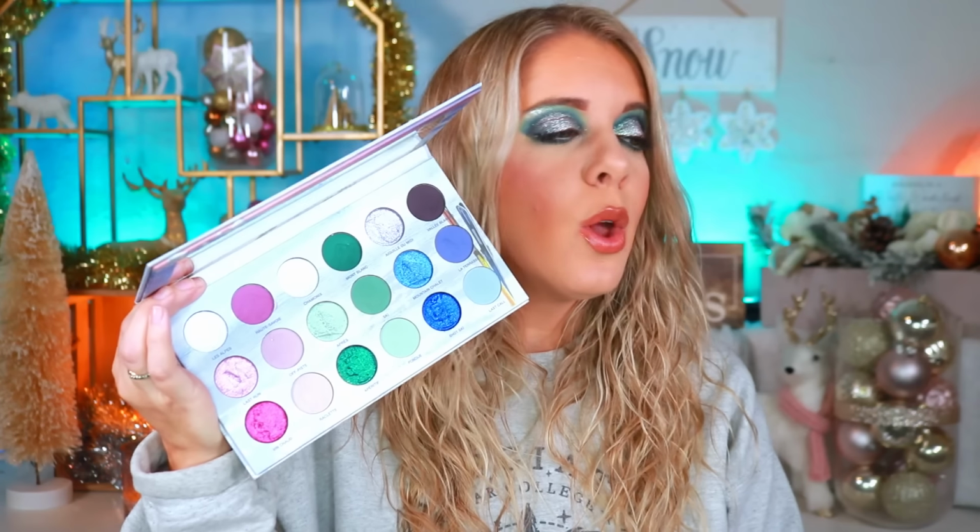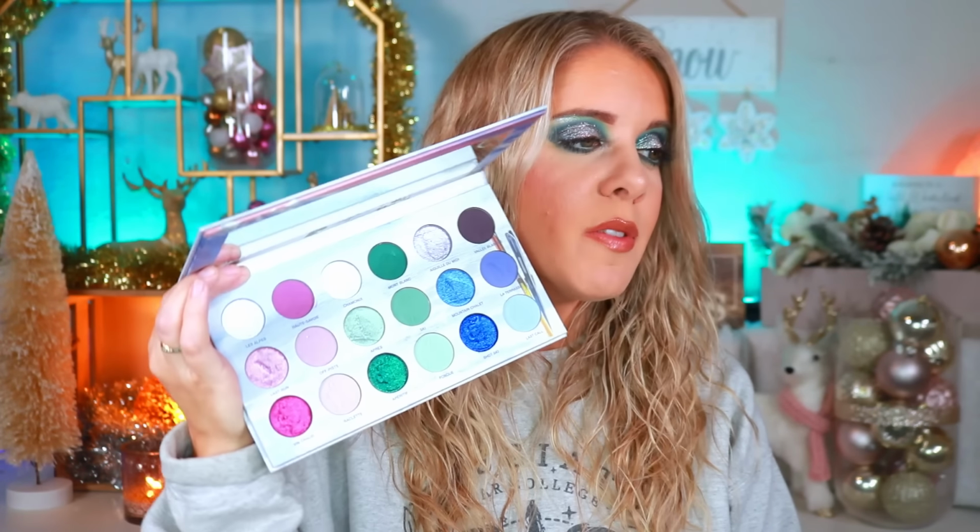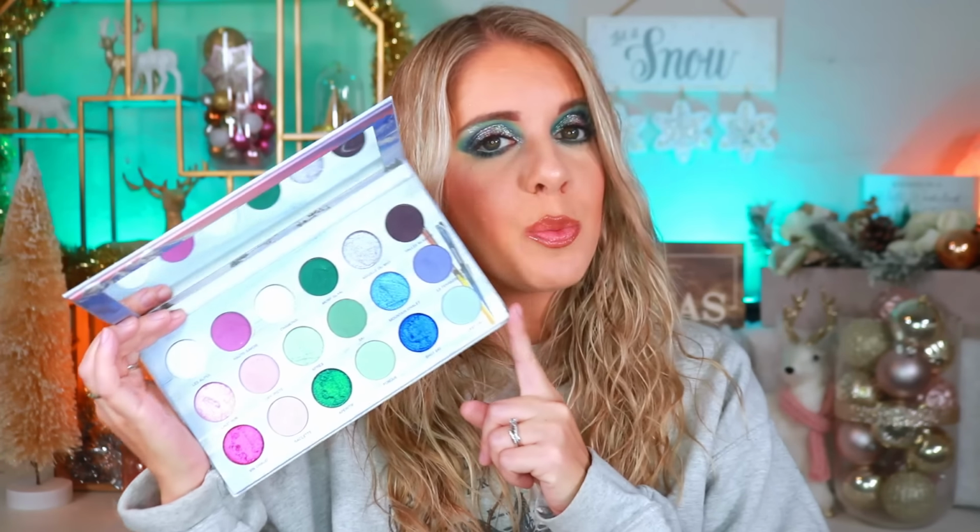This is a beautiful winter-esque palette. I love those minty tones in here, the lavender tones, the pink tones, the just bright, merry winter tones in here. I love the shimmers, I love the mattes, and I have been very vocal that this is a beautiful, beautiful palette, and I hope they still have it, and if they do, you guys definitely got to get your hands on it. For me, it was my number 2 winter palette for a reason. It was my number 2 palette as a whole that I tried this year.